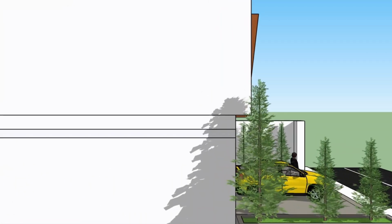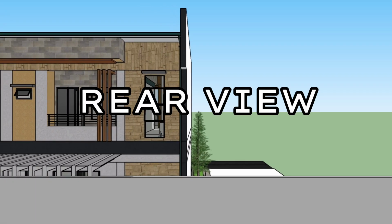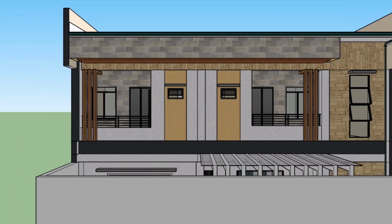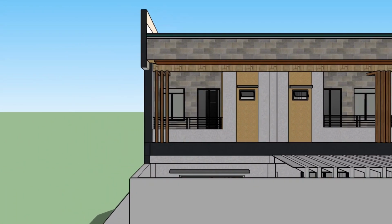Going to the rear side of the apartment, at the ground floor is where a 2 meter service area is located. And at the second floor, we can see the windows of each unit's common toilet and bath as well as the terrace of each bedroom.